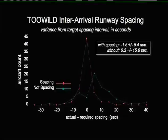What you're seeing is the error between the target interval and the actual interval that was observed for each of our aircraft in the simulation at the runway threshold. And what you see in red is how tightly the target interval was achieved when the aircraft were self-spacing. So the accuracy was within 1.5 seconds, plus or minus 5 seconds. I mean, that's really pretty remarkable.